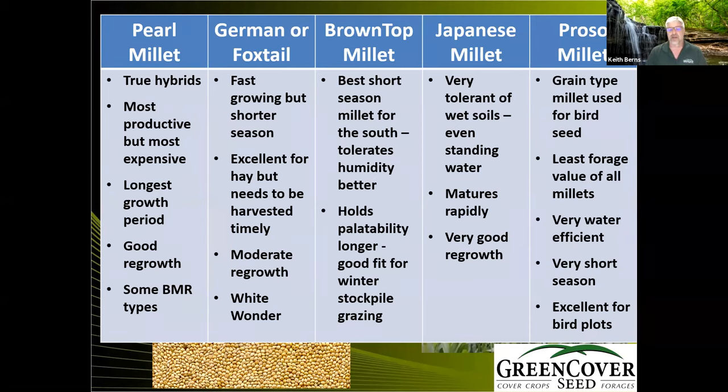And then Proso millet is a grain type millet. It's harvested for bird seed. It doesn't have a great forage value. It's the least forage value of all the millets. It is very water efficient. It's very short season. Guys out west can grow this in a pretty short time frame if they got a little bit of water to work with.